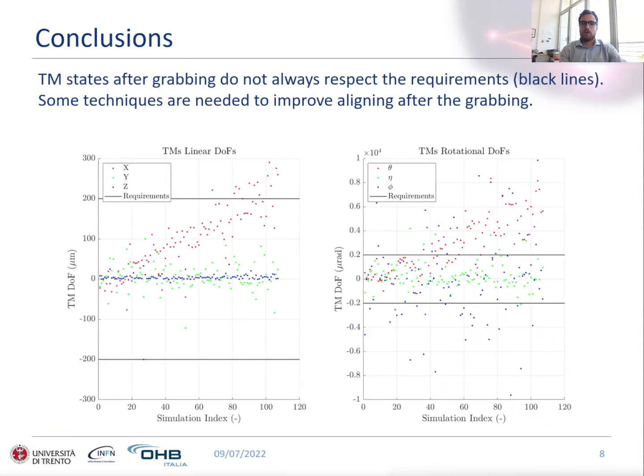The figure shows the simulation results in terms of test mass position and attitude. We can see that the linear degrees of freedom of the test mass in the figure on the left are less scattered with respect to the rotational ones in the figure on the right. Most of the simulated grabbings produced a test mass state non-compliant with the mission requirements, highlighted with black lines. The scattering is strongly related to the plungers being stuck far from the nominal position.